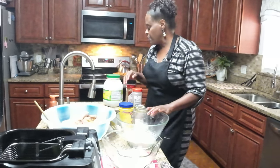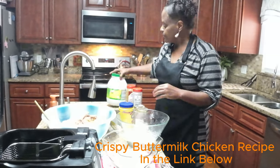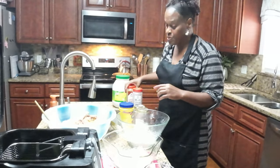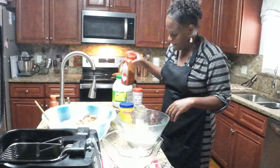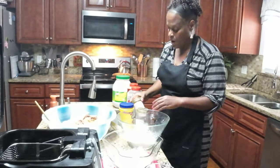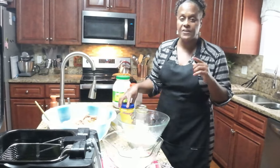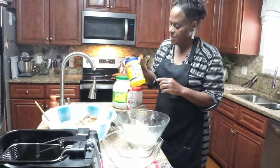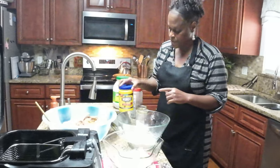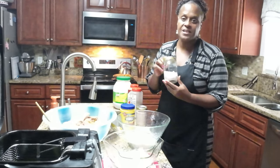So this is what you need in order to give the chicken a little bit of flavor. You need some chicken powder. We're gonna use a little heat, cayenne pepper. We also have some black pepper. We have some garlic powder, some salt. And to give it that crispiness within the flour, we're gonna add a tablespoon of cornstarch. And we're gonna add a teaspoon of baking soda.